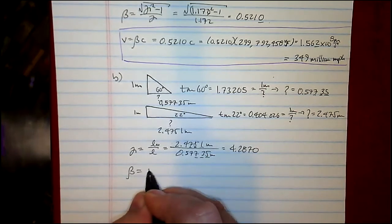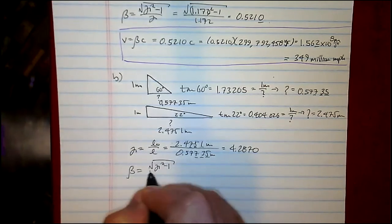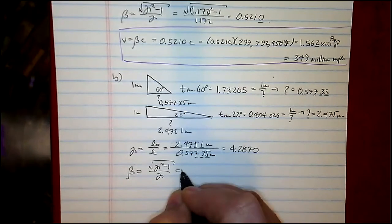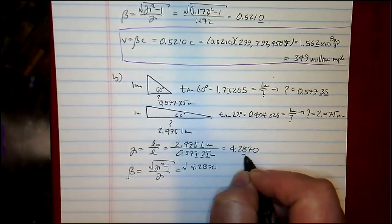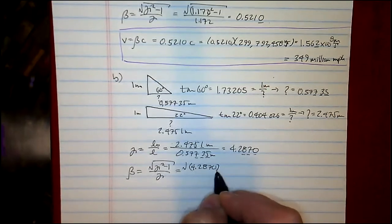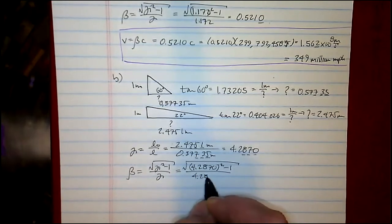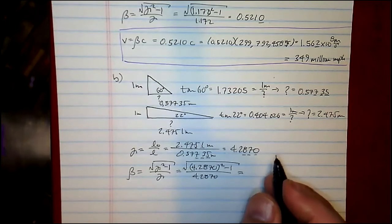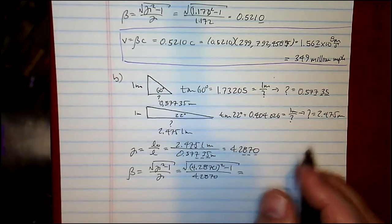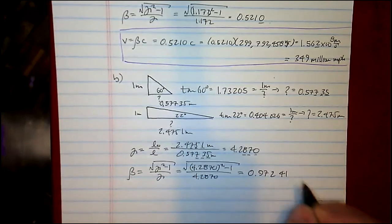And beta, of course, using our result that we found in Special Relativity 002, is the square root of gamma squared minus 1, all over gamma, which is actually equal to the square root of 4.2870 squared minus 1, all that divided by 4.2870. Again, we're really carrying 3 extra sig figs there. When we carry that division out, we end up getting 0.97241. So that's the actual beta.